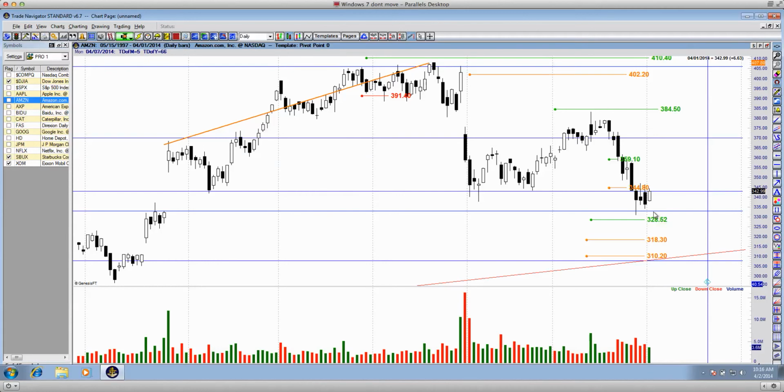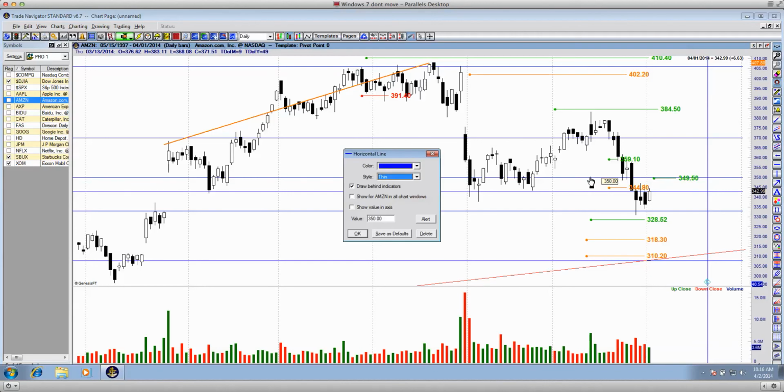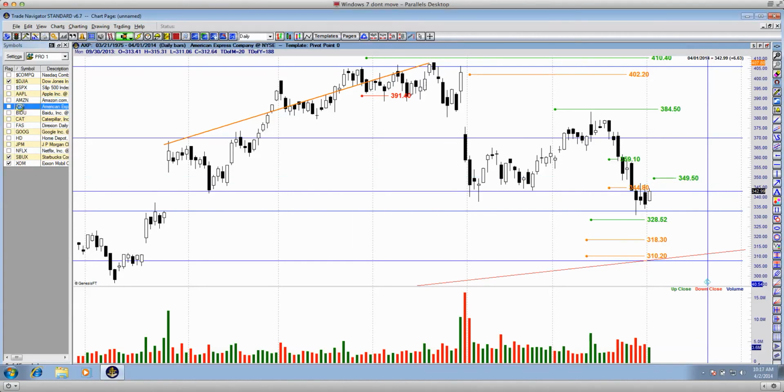Now we're asking ourselves the question, can we set up a bullish trigger? And the answer is most likely yes. And that needs to go about 349.50. That will get us a swing back up to these levels, about $370 a share. So that's definitely a really nice trade that you can look to do. Let me just delete this individual support line. There we go. Let's move on to AXP.